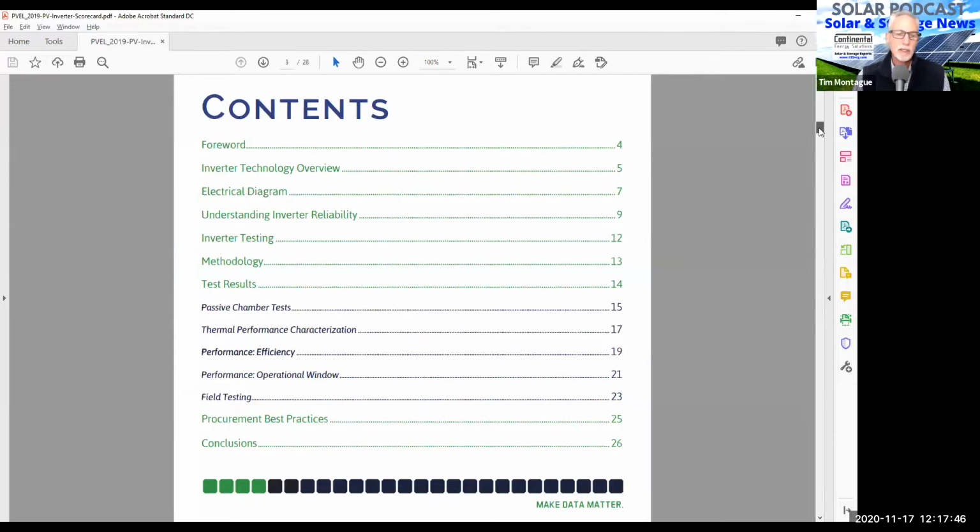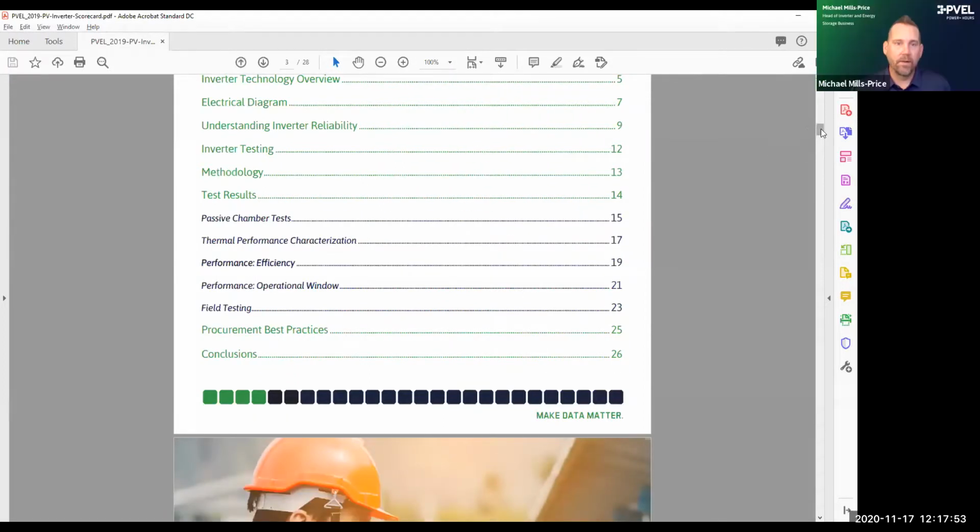So where would you like to start? Methodology, test results? I'm happy to jump in, right from the beginning. I think some of the things you learn from the scorecard are how many actually pass or fail different test legs. We find that 20% of products fail passive chamber tests, as an example, or that 1/3 can't detect a real arc fault if it's inside the array. So we can talk to any individual piece of the scorecard, and I'm happy to walk through a couple examples in there. Open to where you want to start, Tim.